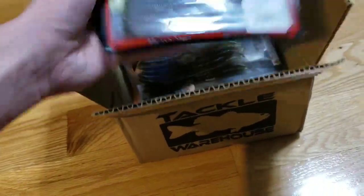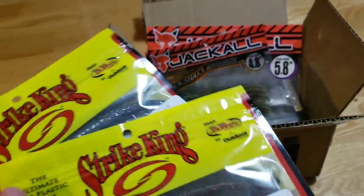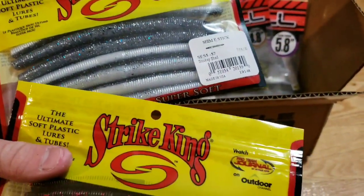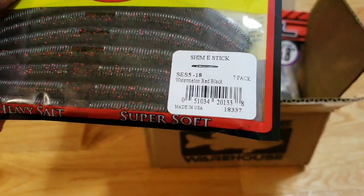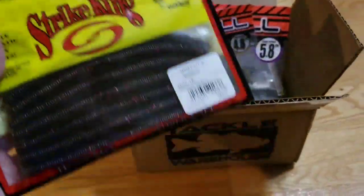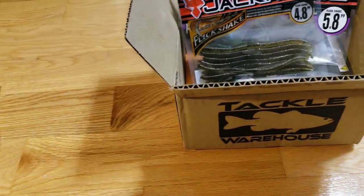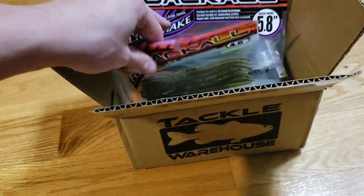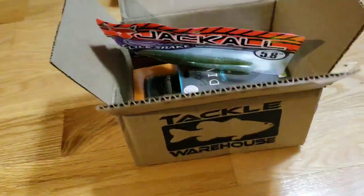Two more things I got here. Two Strike King packages. I got Smoky Shad in a 5-inch, and I also got the watermelon red and black. I've caught fish on the Smoky Shad, so I thought I'd get another one since they're pretty cheap. So I got 2 packages of that. Next one I got some Flick Shakes. These are from Jackal. I've never thrown these before, but we're gonna see what they do.